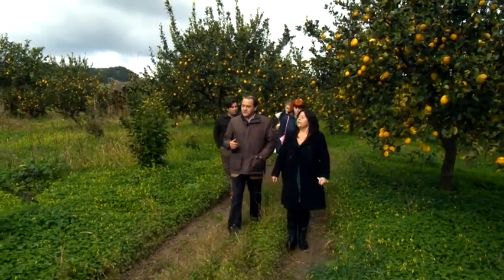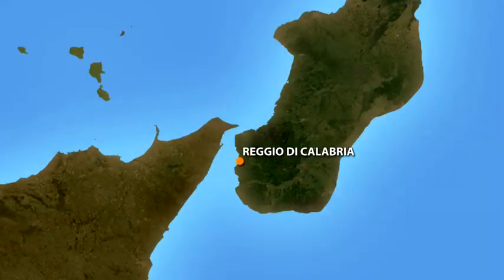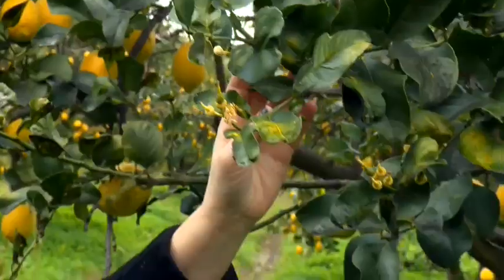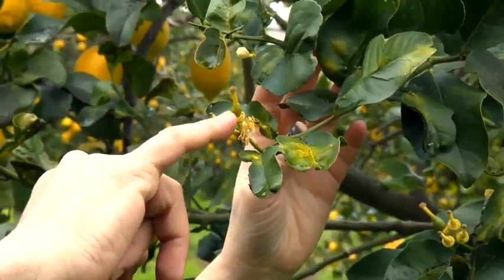So here we are in Reggio di Calabria, in the very south of Italy. This is where we get our lemon essential oil from. We have been buying from our current supplier for quite a long time. They're a very nice family. They've been in this business for generations. We also have Alberto, who deals with our account. Yeah, we have the complete cycle from the flower, the small fruit after the flower, and the fruit.